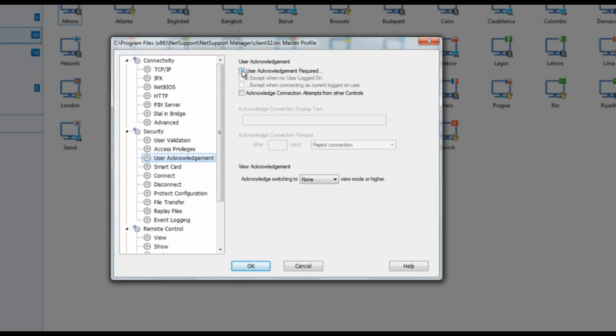But of course we need extra granularity, so when we enable that feature, we can override by saying we want user acknowledgement, except when there's nobody logged in on the PC, or except when connecting as the same logged on user as is on the PC at the moment, and whether we want to display some text to validate or explain the reason for my connection, and also a timeout. If I request the ability to connect to the PC and no one responds after 30 seconds, what should we do? Reject the connection or accept the connection?